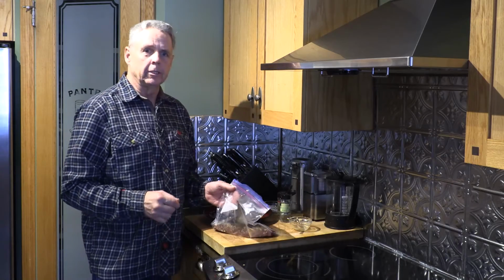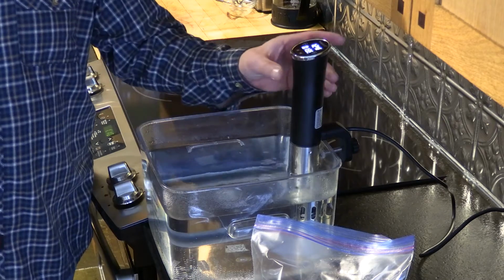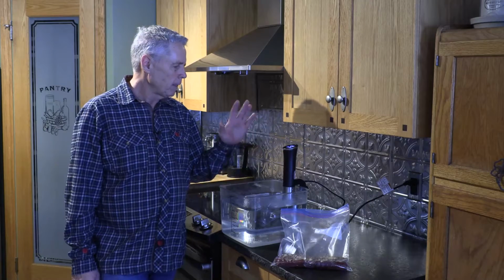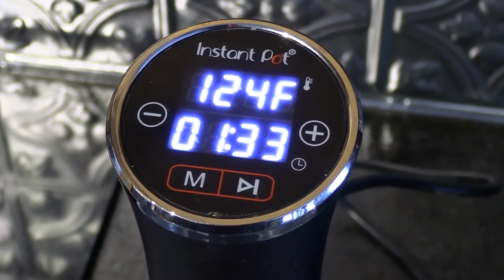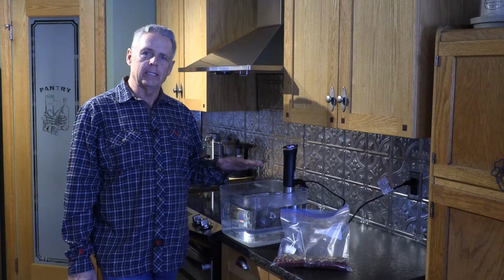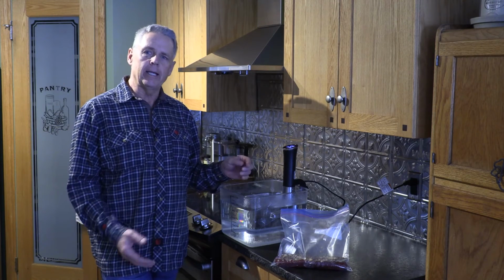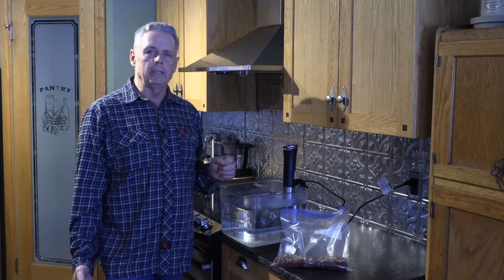Okay, now we'll take our bag over to the sous vide. We're going to put the steak into the water bath, and this is the actual sous vide unit here. We like our steaks rare, so we've got it set at 124 degrees. The great thing about the sous vide is no matter how long we leave the steak in the water bath, it's not going to get any more done than the temperature it is. We've got a really nice cut of meat here, so we're only going to cook for about 90 minutes.